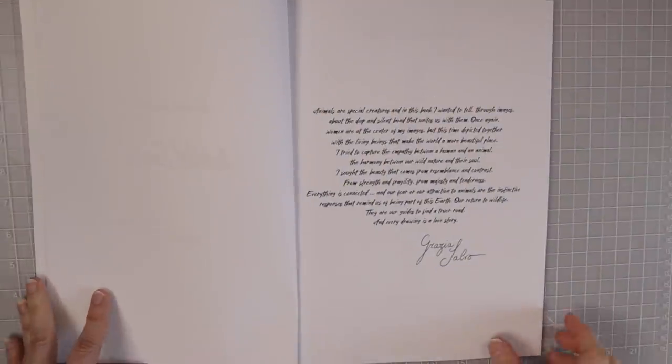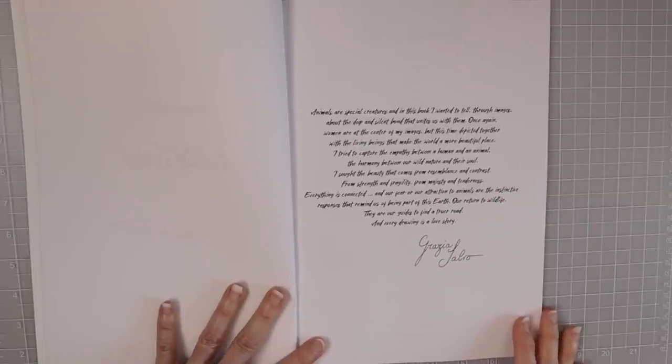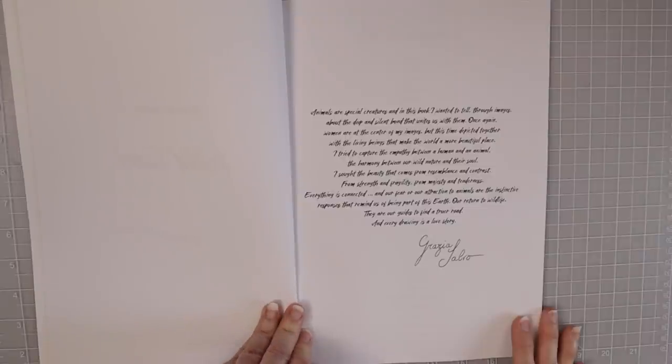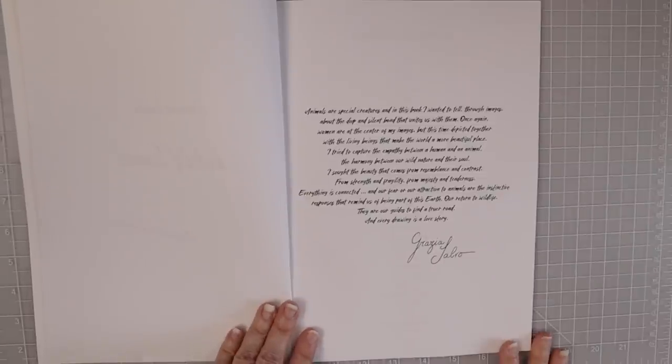When we open to the first page, it says, "Animals are special creatures, and in this book, I wanted to tell through images about the deep and silent bond that unites us with them. Once again, women are at the center of my images, but this time depicted together with the living things that make the world a more beautiful place. I tried to capture the empathy between a human and an animal, the harmony between our wild nature and their soul. I sought the beauty that comes from a resemblance and contrast, from strength and fragility, from majesty and tenderness.